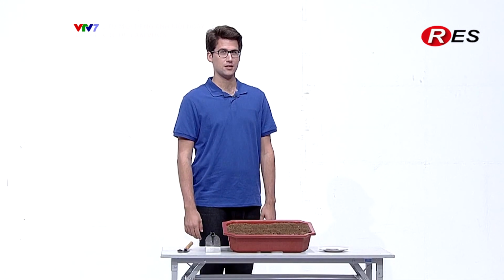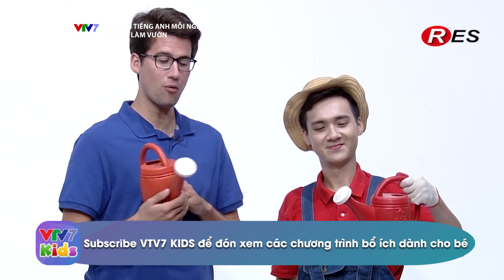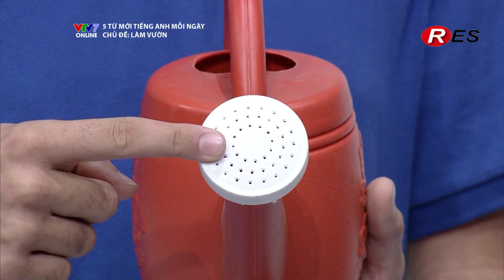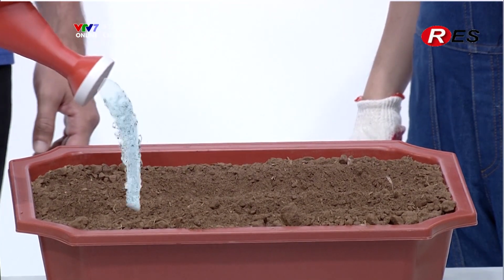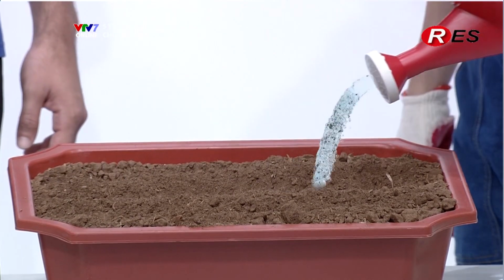Now that we've planted the seeds, let's water the seeds. But first, we need watering cans. Thank you, Mr. Farmer. These are watering cans. Aren't they cute? These watering cans have little holes, so when the water comes out, the seeds absorb it better. Perfect. Now, we have enough gardening tools to grow a tree.